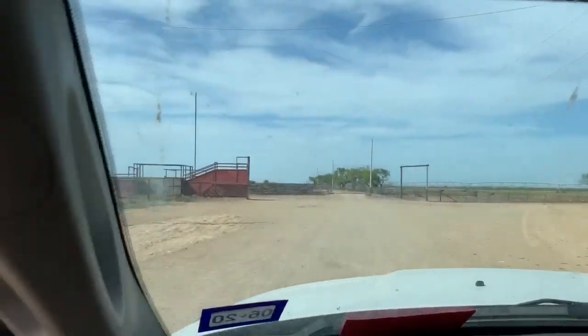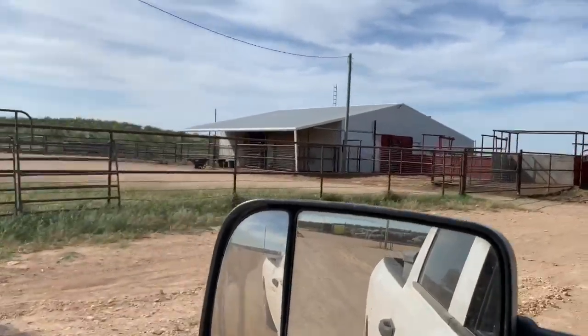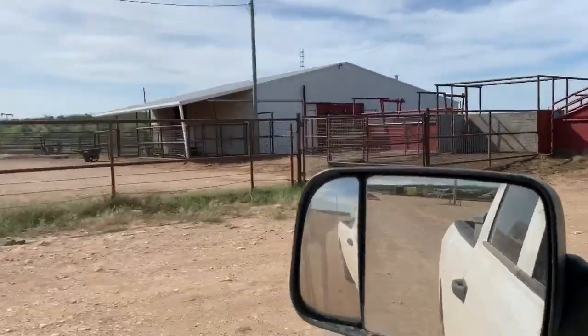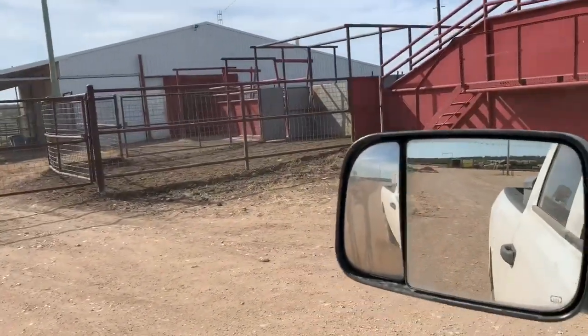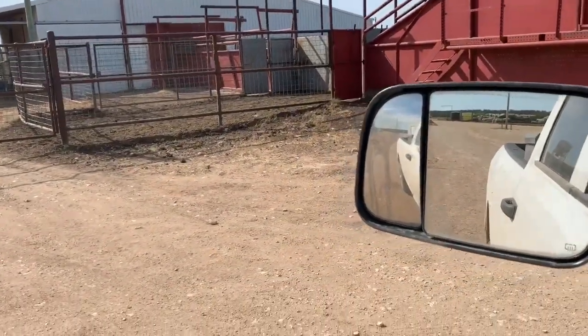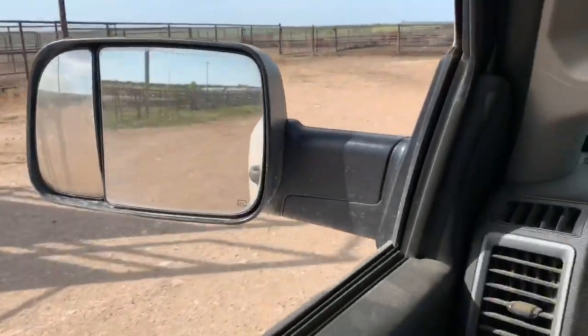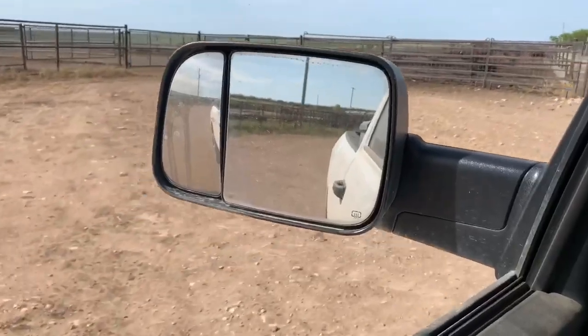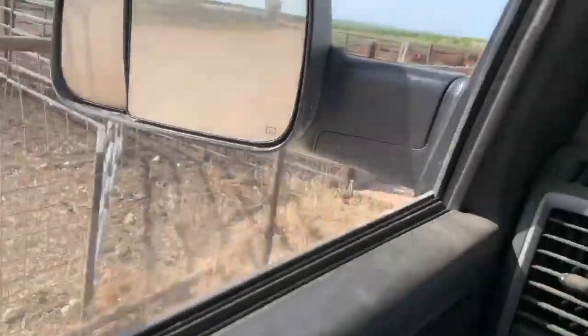This building we have here on the right is what we call the AI Center. This building is equipped with a Silencer hydraulic chute that we doctor all of our cattle out of, and it also has a breeding box set up to AI all the cattle that we AI here. As we drive down here a little further, we have all the bulls that will be sold.